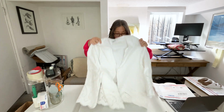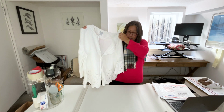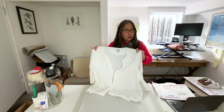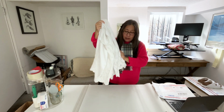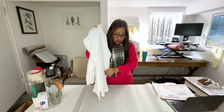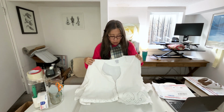Alright, next is a Chico's kind of topper, like an overshirt, almost like a shacket. It's linen, and it has this really nice eyelet detail on the sleeves as well as along the bottom of the shirt, or I don't know what to call it.